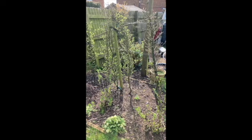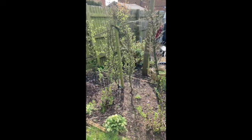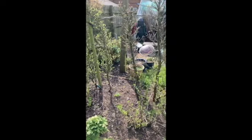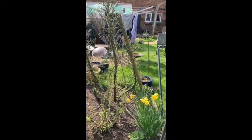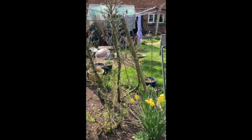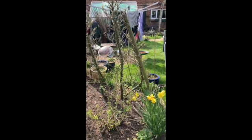The gooseberries are well in leaf now as well, and more blackcurrants in front of them with the primroses. I need to do some work there on staking. I think the poles have got a bit rotten, so I think we need to get rid of those, but that's not something that's likely to happen anytime soon.